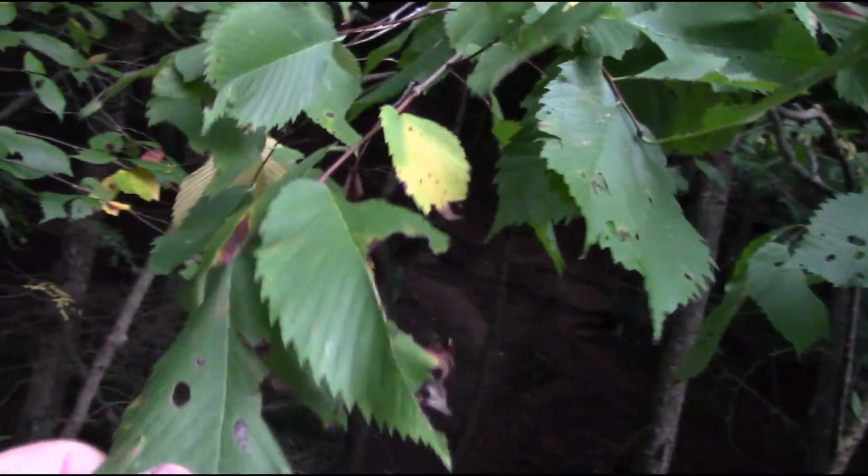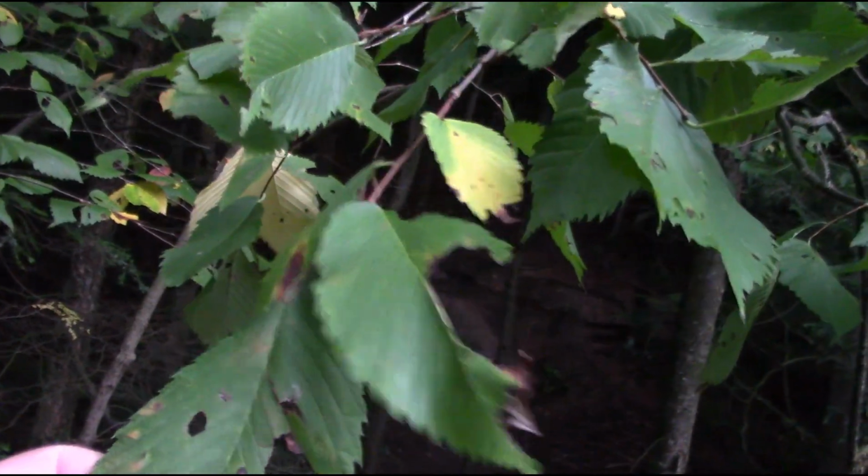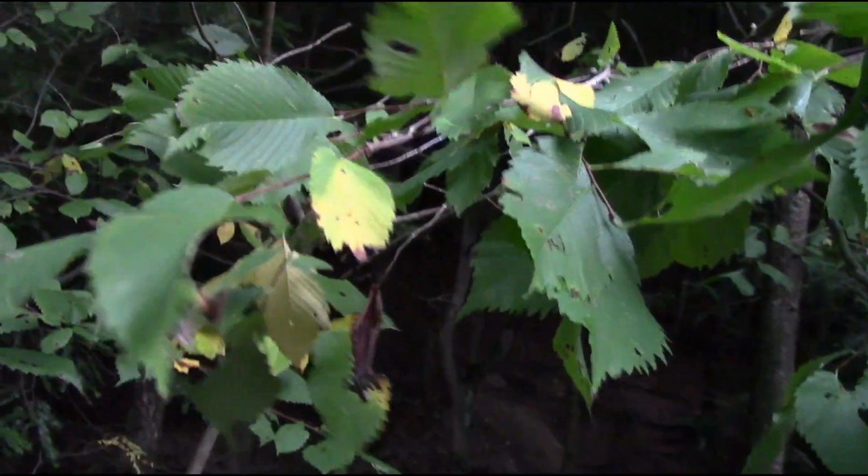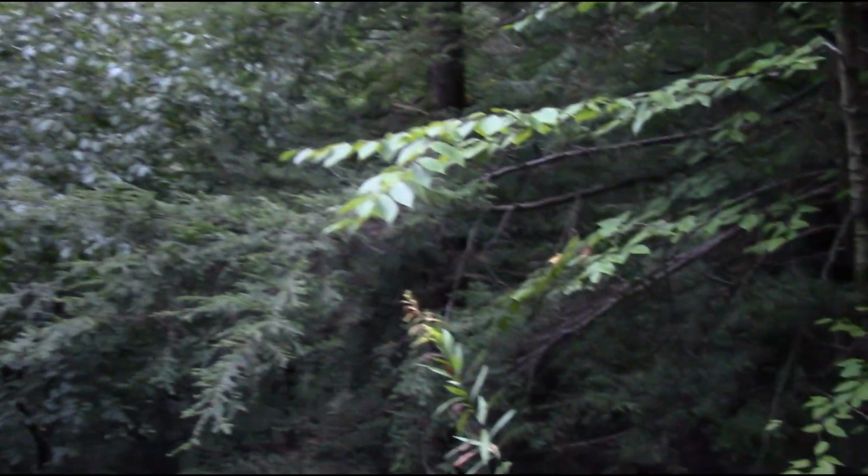My best guess without going down there and getting closer to the bark is that this might be a slippery elm. Sort of fuzzy leaves, but there's an ash tree behind it. But at any rate, I'll poke around a little bit more before I go home. Kind of got overcast, so it's getting dark early.